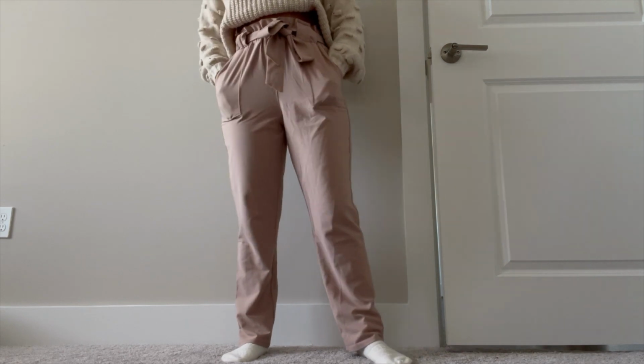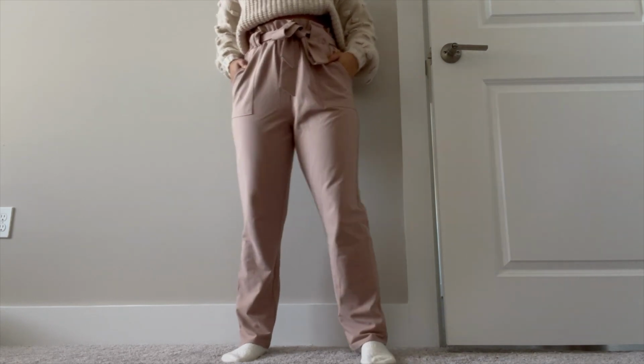And the 4th pair of pants I'm wearing right now, it's the paper bag pants. So these are probably the thinnest ones that I have. I'm not sure if they're thinner than the linen ones, but they definitely feel it. I think maybe it's just the material that they're made out of.